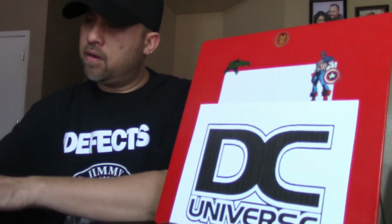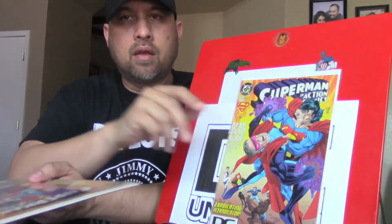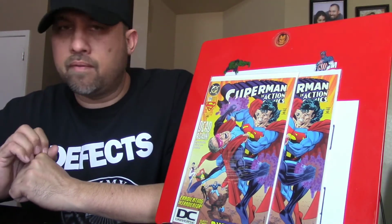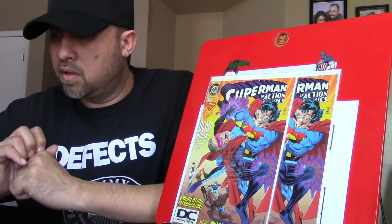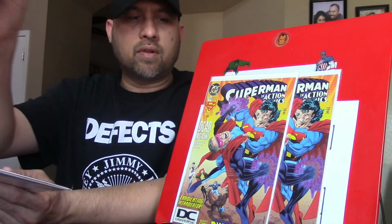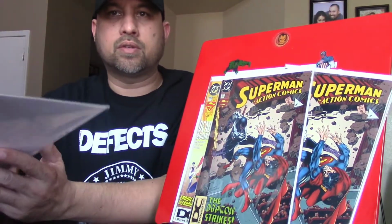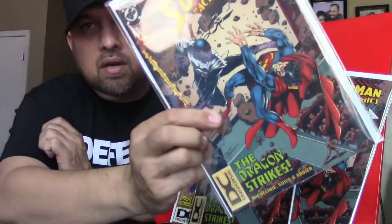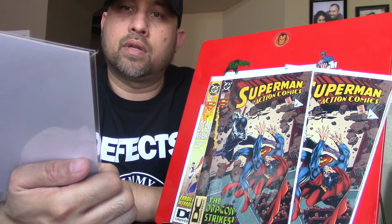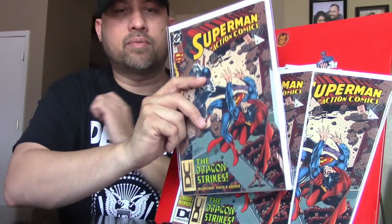All right, next up I have here is 704. We've got 2 copies of that, Action Comics 704. That one also pops up on eBay pretty frequently. You can find that one in long boxes also. That one pops up relatively a lot. Superman Action Comics 707. This one also pops up sometimes. I mean, it's a cool looking cover to me. I really like the cover. Superman's fighting against, I guess the dude's name is the Dragon, but it's a cool cover. It's not hard to find, so you guys can find this pretty frequently.